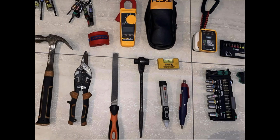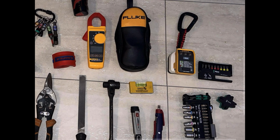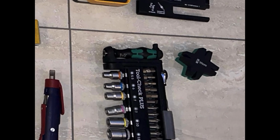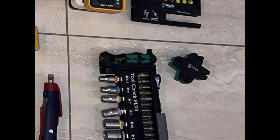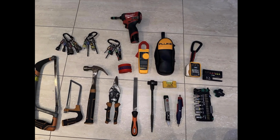Small Stabila pocket level, Fluke tester as well for receptacles. And then also he's got a Tool Check Plus with metric. I think that there is a Vera magnetizer, demagnetizer, but I could be wrong, but I think I've seen that before as well. And then he also has a Vera bit holder up here. So there's some more of his tools. I think that's the last picture there. Yeah, it changed that over.